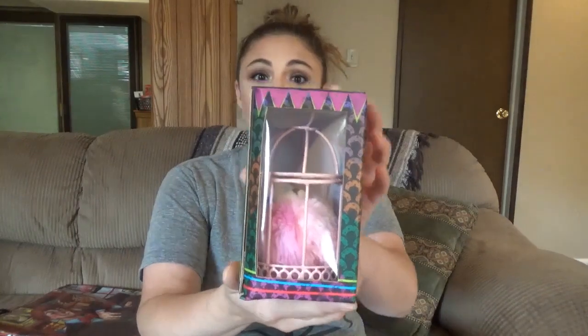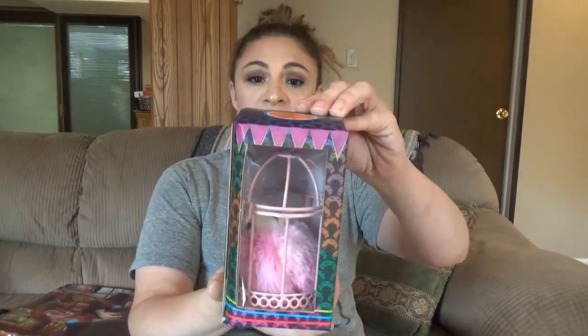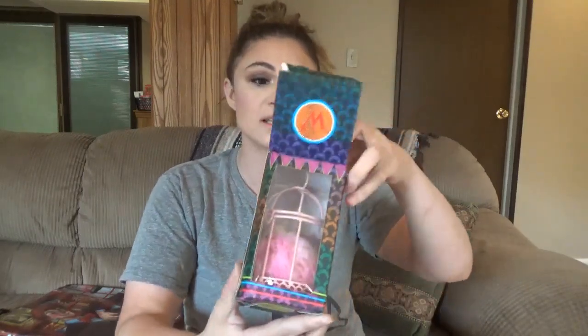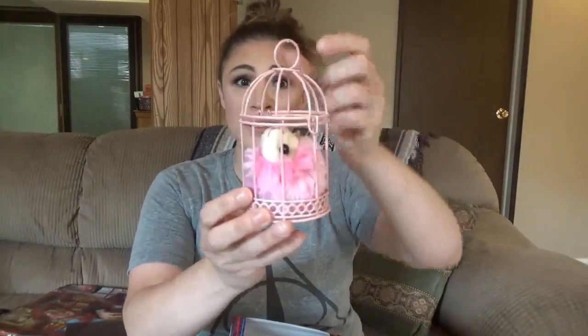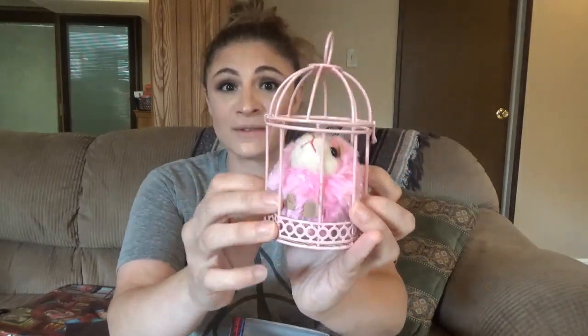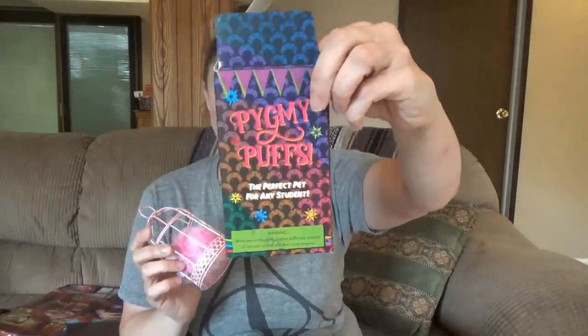Oh my God, I got my own pygmy puff. Name it, feed it, prepare a shelter for it, and play with it. Oh, and it comes in this. I'm going to open this up, guys. Oh my goodness. It's a little baby pygmy puff. I'm sorry I'm talking like this, but oh my God, it comes with the cage and you can open the cage. And I just love the packaging. How cool is this? Oh, this is gorgeous. Gorgeous packaging, oh my God.